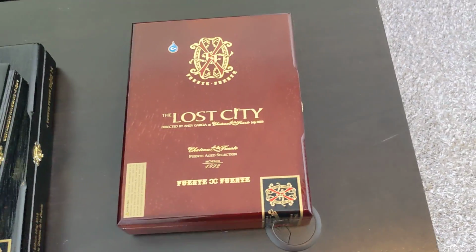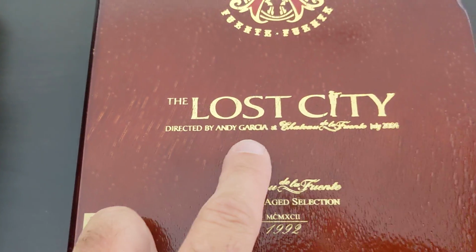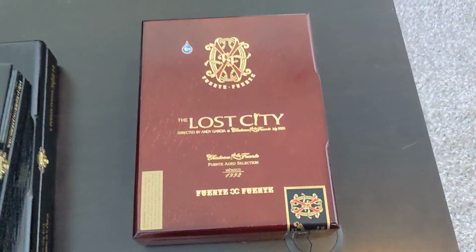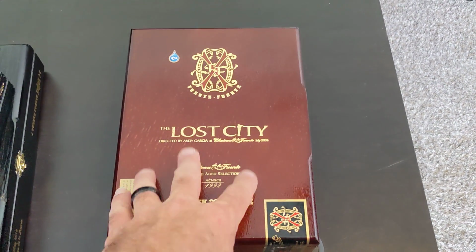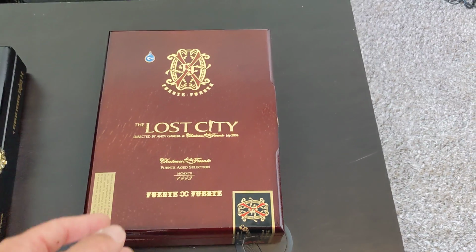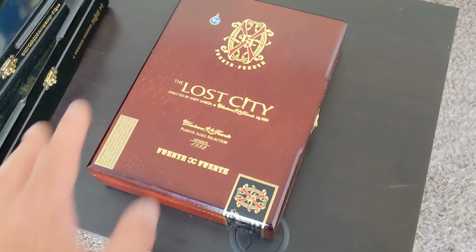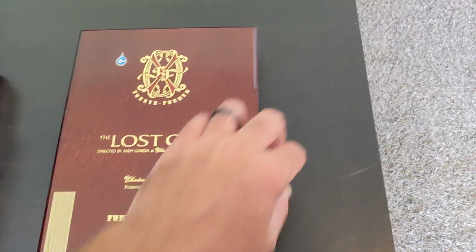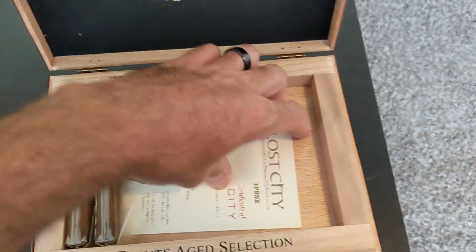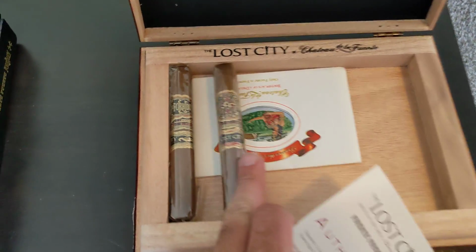So the Lost Cities aren't my favorite, but the story behind this was that the movie was directed by Andy Garcia at Chateau de la Fuente, July 2004. So they grew this tobacco in an off season and rolled it, and grew it just for the movie. And then when they said, well, this came out pretty good, what do we do with it? Well, we're going to roll it up and sell it as special edition, right? And I've smoked a few of these. I've given a couple of these away. Not my favorite, kind of light on my side. That's the Lost City right there.